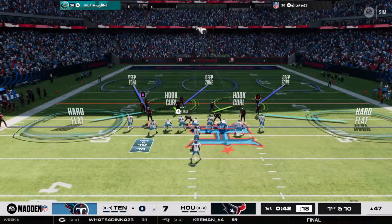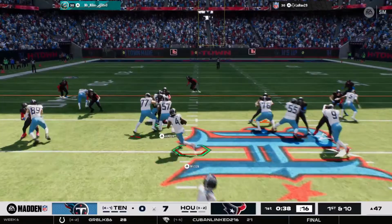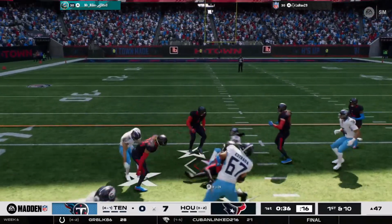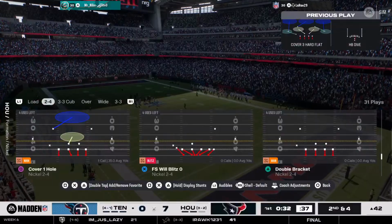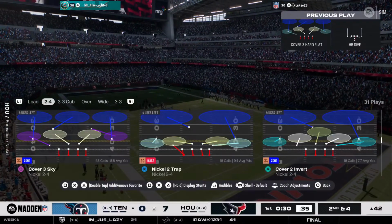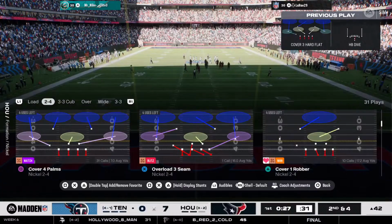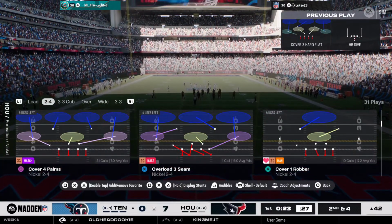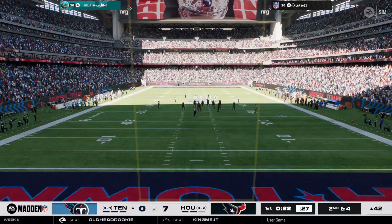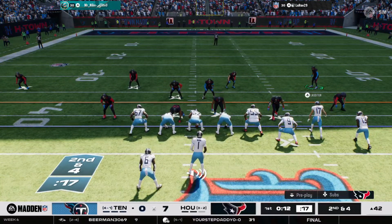1st and 10 at the 7-yard line. Ready, ready. Here's a first carry for their running back, and he'll get about 5. He's brought down at the 22-yard line. A 6-yard pickup brings up 2nd and 4.